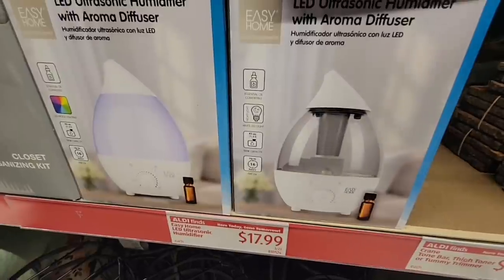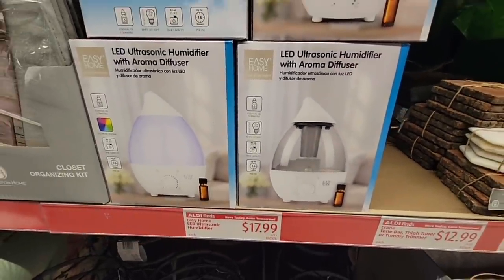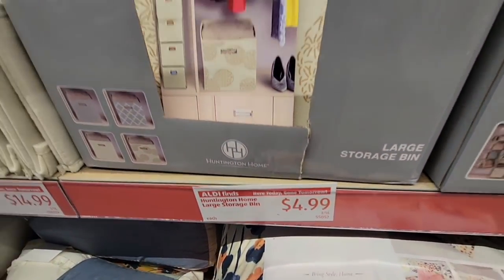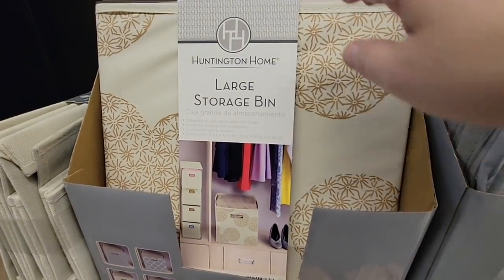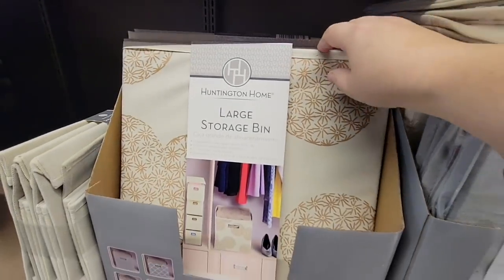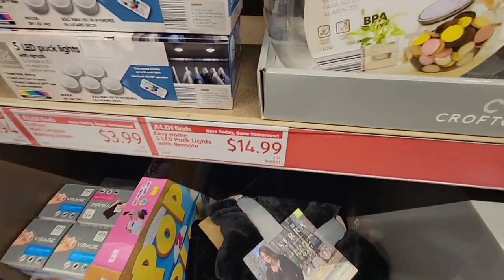$17.99. Now I have seen other ALDI videos where this has been on clearance. Not at our store yet. I have asked and they said no. They checked the price, still $17.99. I bought a couple of these for my daughter's closet, these large storage bins for $5 each. So great. So I bought a couple more for my closet.